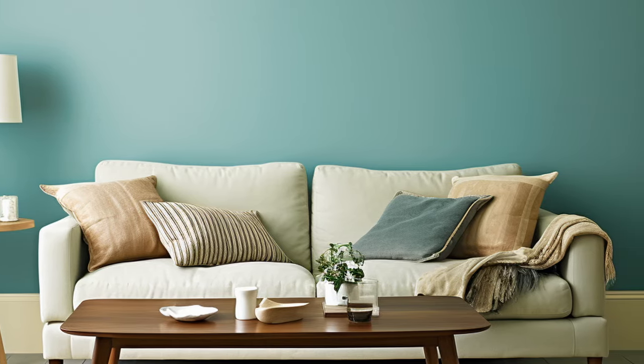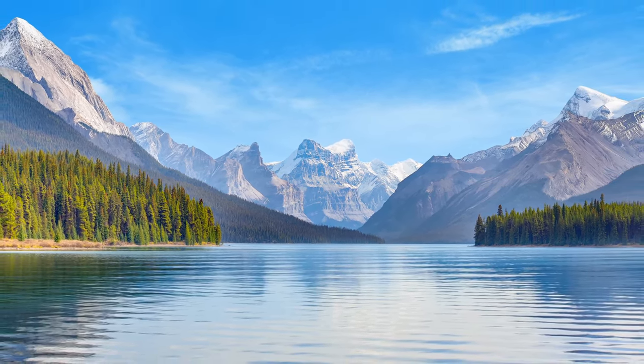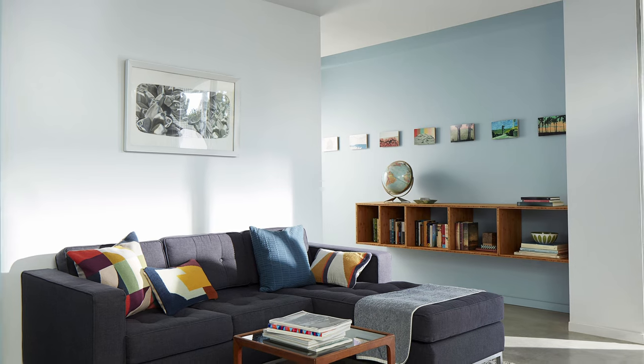Valspar says the color was inspired by nature's calming elements, like tranquil waters and calming skies. It can appear more blue or green depending on the lighting. I love how I can have different moods in the same room.